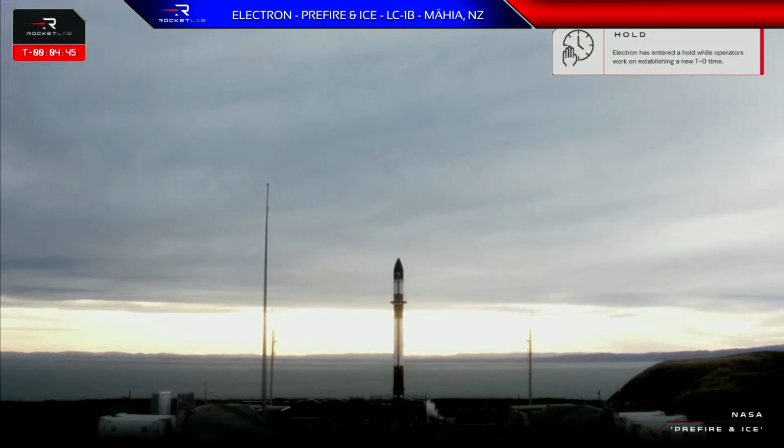LD GC, on mission code. GC LD. LD is secured on the pad and ECS is enabled. Please repeat. The launch vehicle is secured on the pad and the ECS has been re-enabled. Copy, thank you.